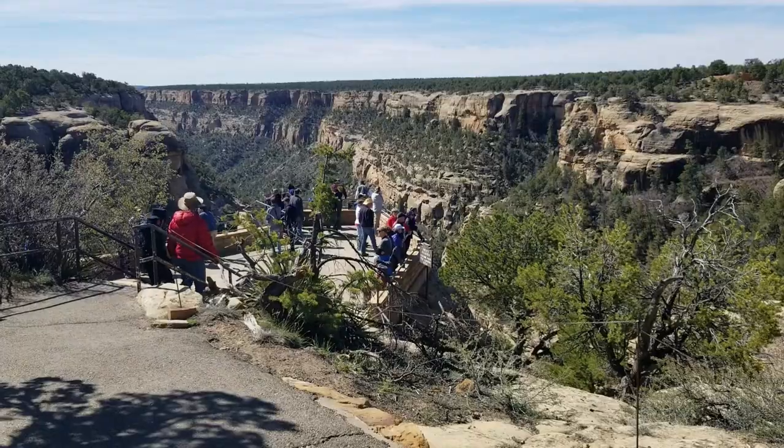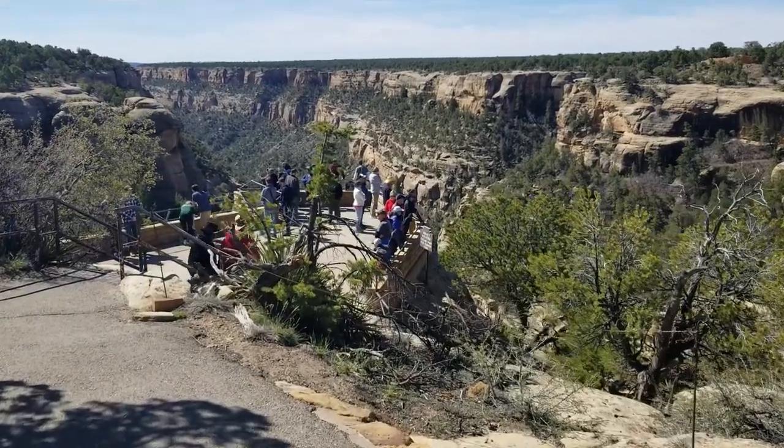We also saw a lot of fire damage on the way in. Now, one thing cool about the fires is that it uncovered more of the cliff dwellings, but I bet they had fires back then too. So down here is where we're gonna start our tour.